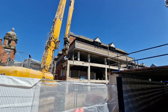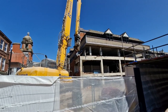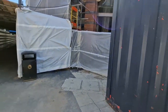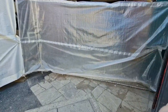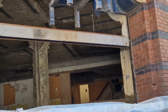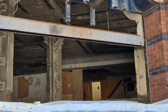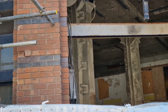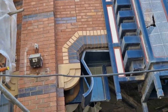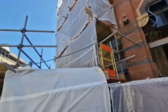So this side soon will no longer exist, because that's going to be coming along quite handy. It's getting brighter in there, so they're getting closer and closer to this side. A lot closer. It won't be long until all of this facade's down as well.